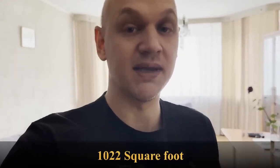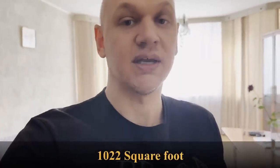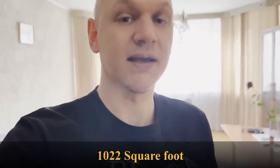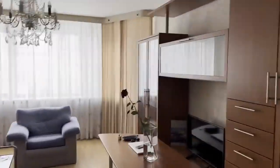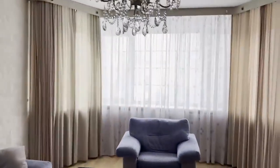So this is what they call a 3-bed flat. What that means is it has 2 bedrooms, 1 living area, and then you have the kitchen and bathroom. The size of this is around 95 square meters, so it's suitable for anywhere between 2 people up to a family of 4 who could live here comfortably. But it's a nice, spacious room, as you see. It's got these nice bay windows.